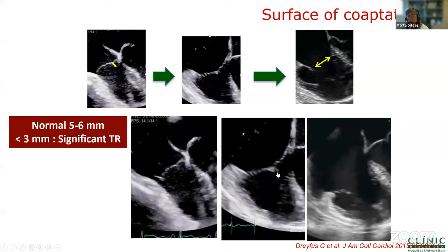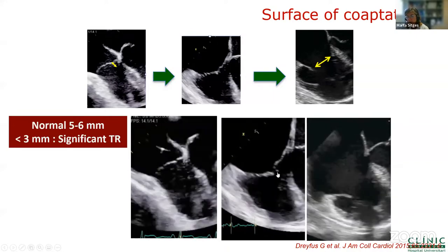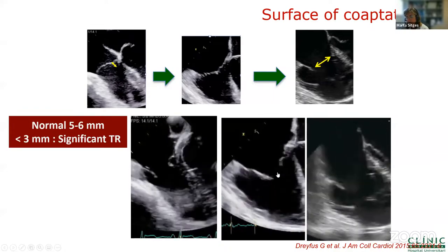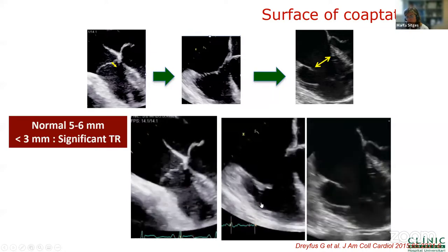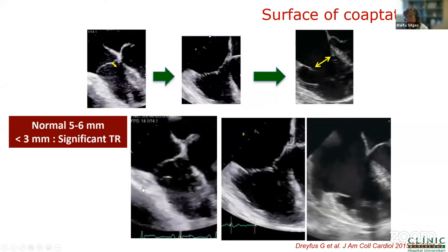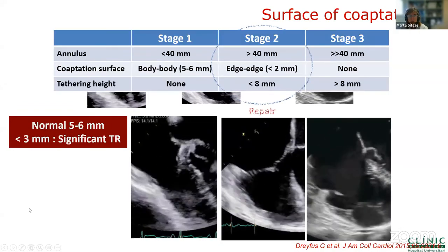And this is important, as we will see later on, because color Doppler shows something that is load dependent, and particularly in the tricuspid valve, if we only rely on color Doppler, we may have underestimation of tricuspid regurgitation.